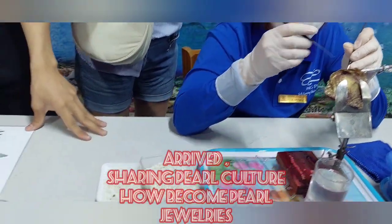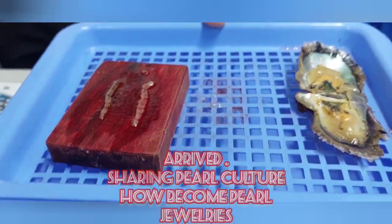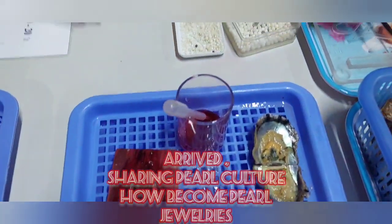Thank you, and right here I will introduce you to the first step. Antibacterial liquid. This is antibacterial. Yeah. And after that, our technician will open an oyster.